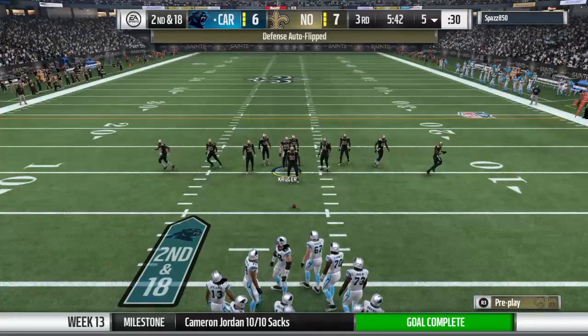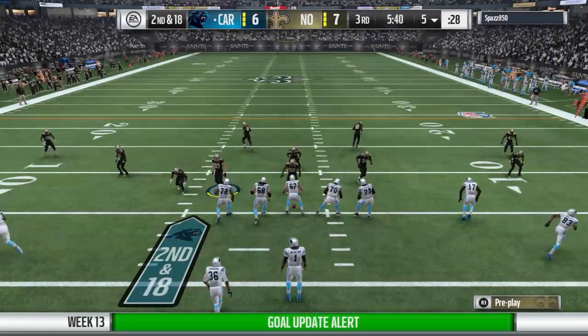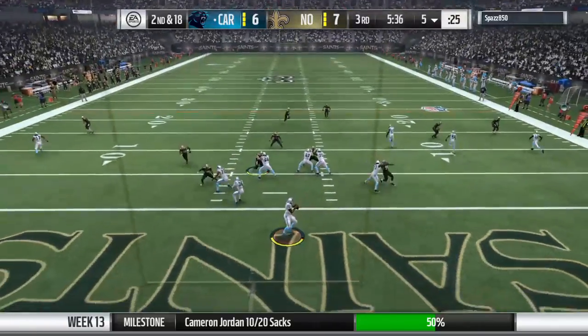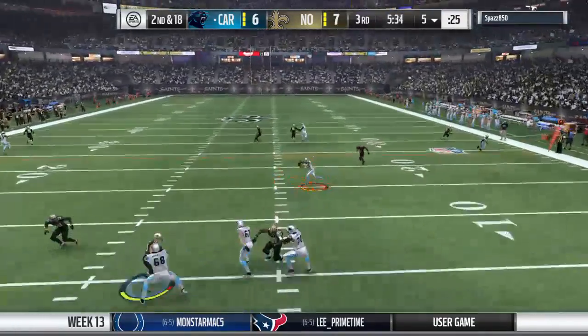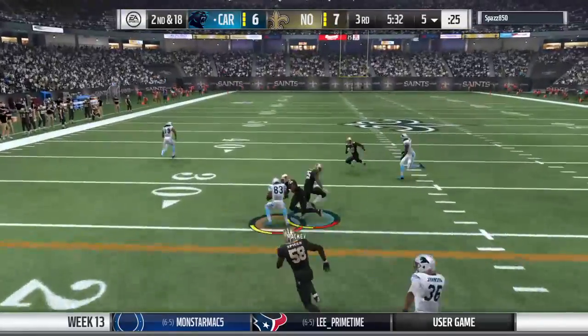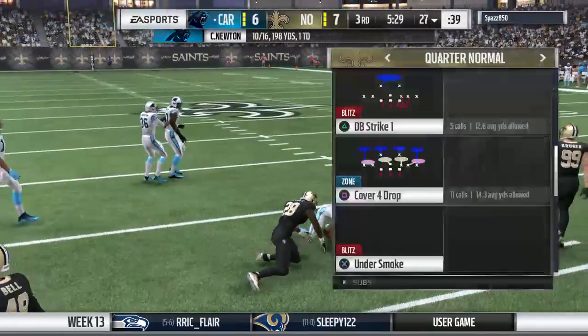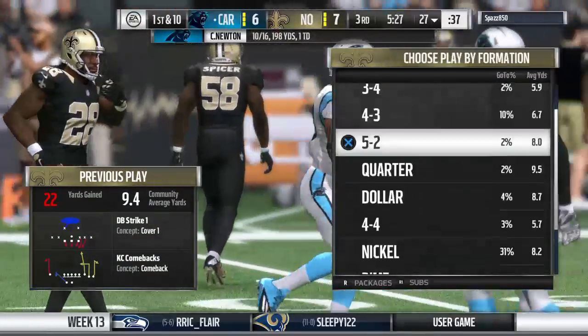Gets a chance to get after the quarterback. It's almost like a reverse red zone. They can create points using their defense, and this time they take their man down. Newton now to throw. Oh, he's got a man wide open, complete. A good pickup there at 22.